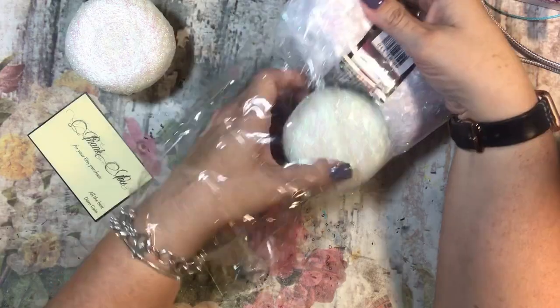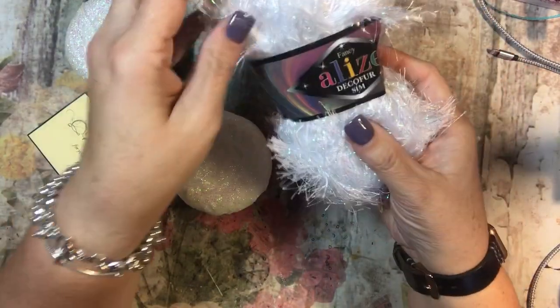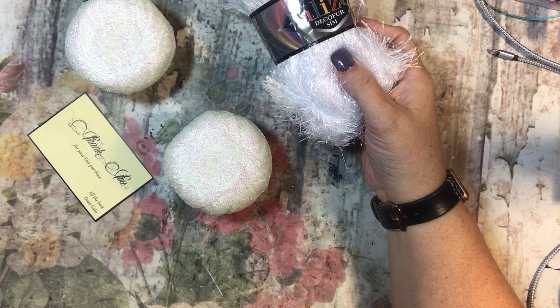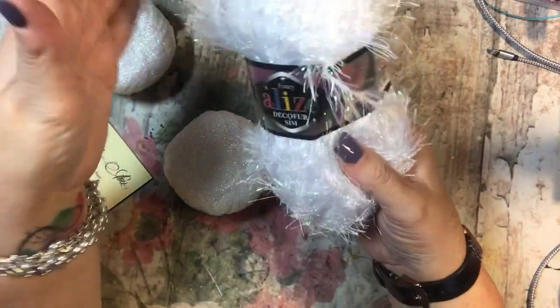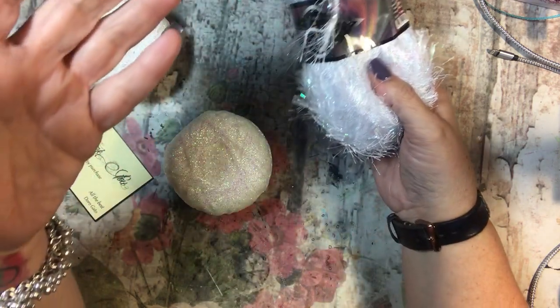And I was looking for some yarn to put with a different color. I was originally looking for something like this, like some fur, because I'm trying to work on some Santas, and I thought this might make some cute beards, and it may. It's actually pretty cute. And it was very inexpensive, guys.